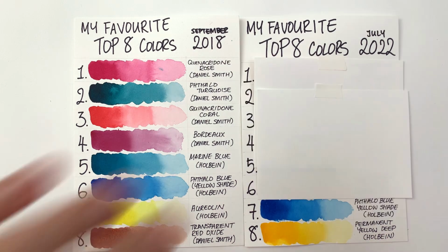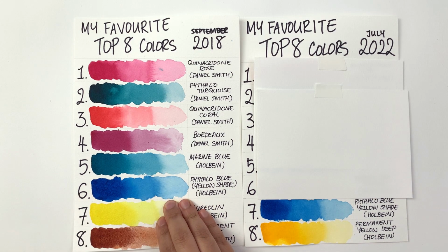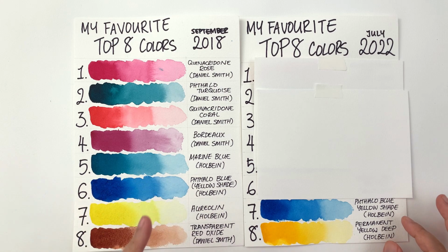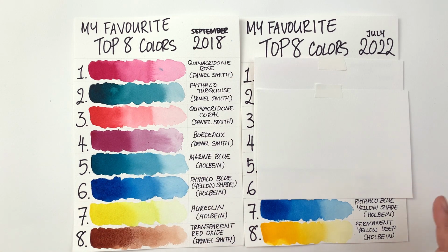The number 7 spot goes to Phthalo Blue Yellow Shade by Holbein, which is a color I've had in number 6. I still love this color just as much, and I use it all the time. The only reason why it's fallen from 6 to 7 isn't because I'm not liking it as much, it's because I have other colors that I really love. It's a staple in my palette. I don't think it will ever leave my palette, and it's such a versatile paint color.